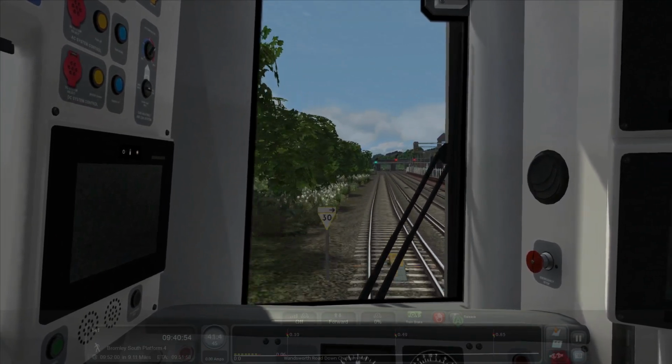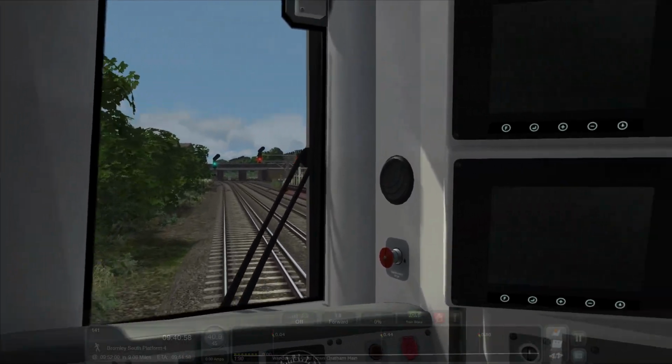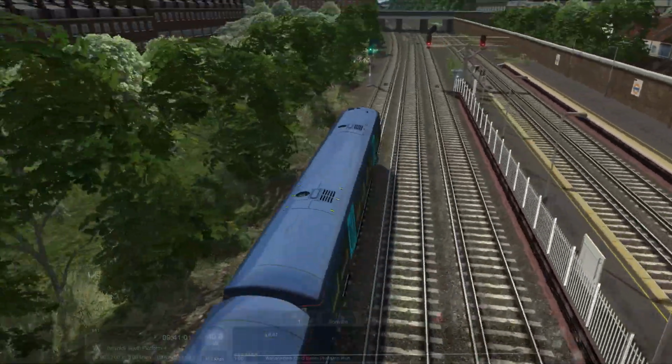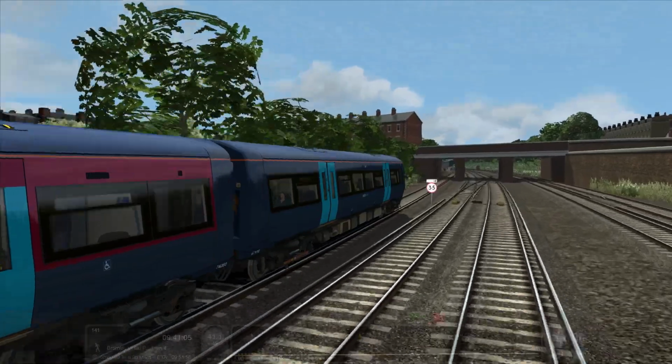There's a 30 there, but that's not us. We're not going over there. That's the London Overground over there. That's fun. Let's power back up. Yeah, that's the London Overground. That's part of the South London line thing. I think it's the South London line. I think so. It's fun.